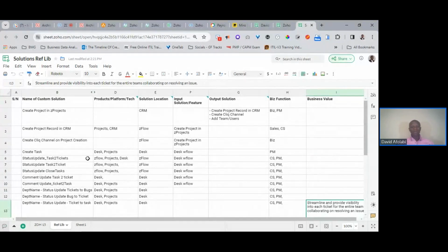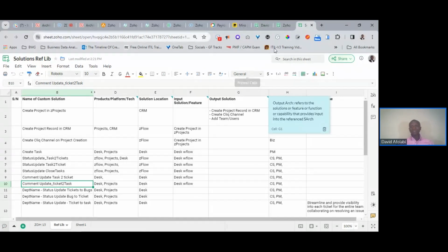impacted or would likely impact status update, or for example, commenting between Desk and Project, or between Creator and an application that we built to manage one component of our operations, or built to deliver services to an external client, or built ourselves to serve customers, and to track how some of the solutions that we built flow or connect to different applications as much as possible.